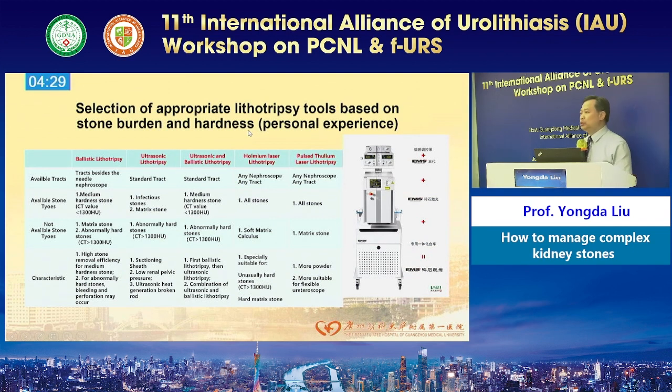And the lithotripsy tool is very important, such as for very hard stones. If the hardest stone is larger than 1,300 HU, you should select the holmium laser. And for infectious stones, or if the CT scan is less than 1,000 HU, you should select ultrasound lithotripsy, or ultrasound combined with needle perc. So if you have this system, you can use the ultrasound, you can use the laser, ultrasound and the laser, or only needle perc. So we should select the suitable lithotripsy tool according to the stone burden and the hardness of the stone.